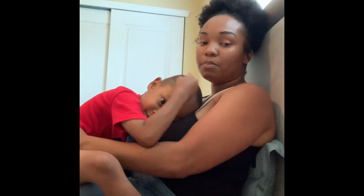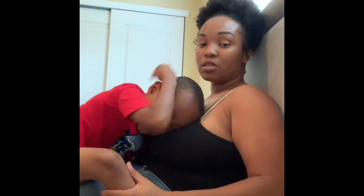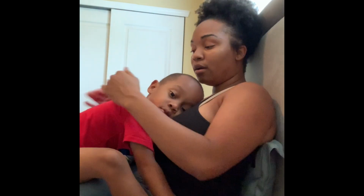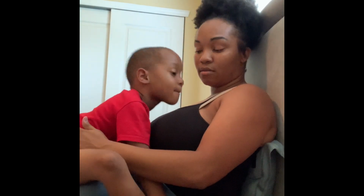Another great position is the upright position. Another really good position for mobile babies. They don't want to lay down all the time. So if you have them straddling you like this, and letting them nurse, that will be a great position, as well as even if they're in a baby carrier, you can let them nurse that way as well.